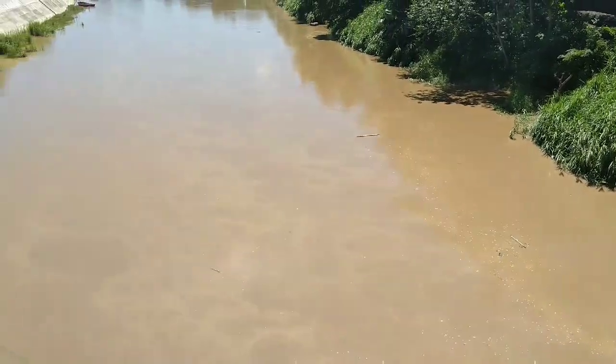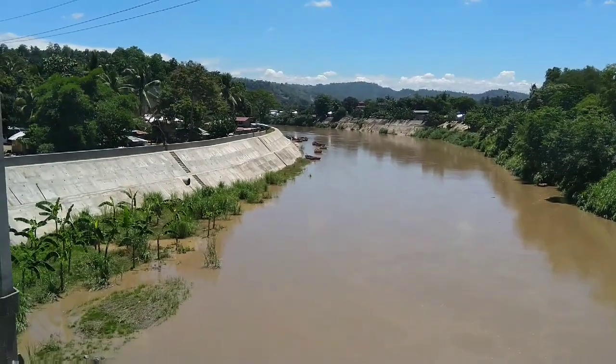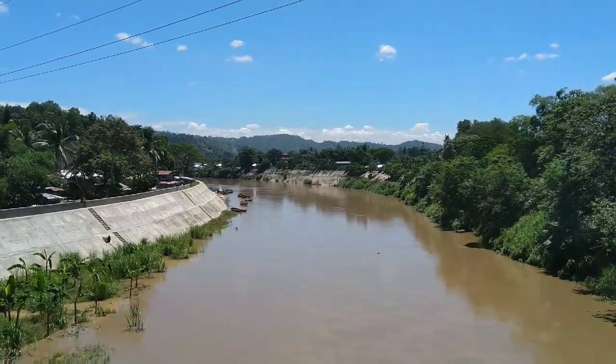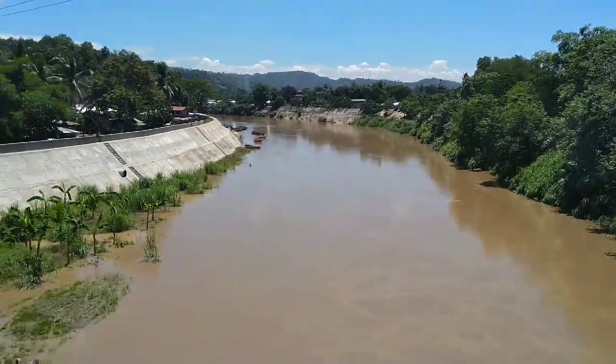The reason it's this colour is because when the water lands on the mountains up there in the distance over here, it runs down and it washes away the sediment of some of the little streams, the little brooks that join this major river.